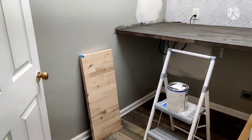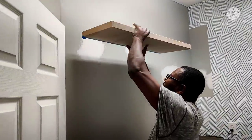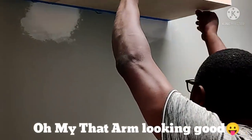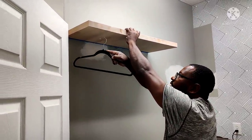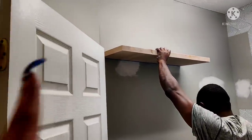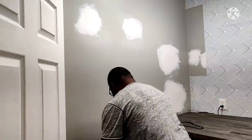I said, well, what if we put this shelf up high like this, and then put a hanger bar under here? That'll give us a space to temporarily hang clothes that need to air dry. And it gives me room for more decor. She actually said that was a good idea.